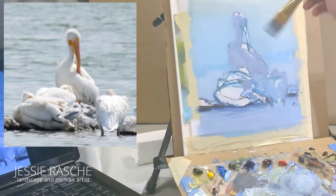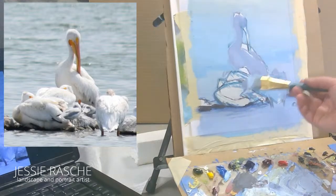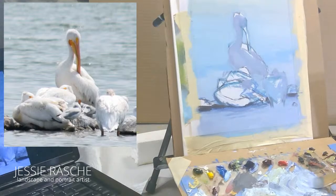Kind of all in on this very centered design here, where this guy in the middle has the most strong colors. And once the little spots of orange go in, I think that'll be even more accentuated.